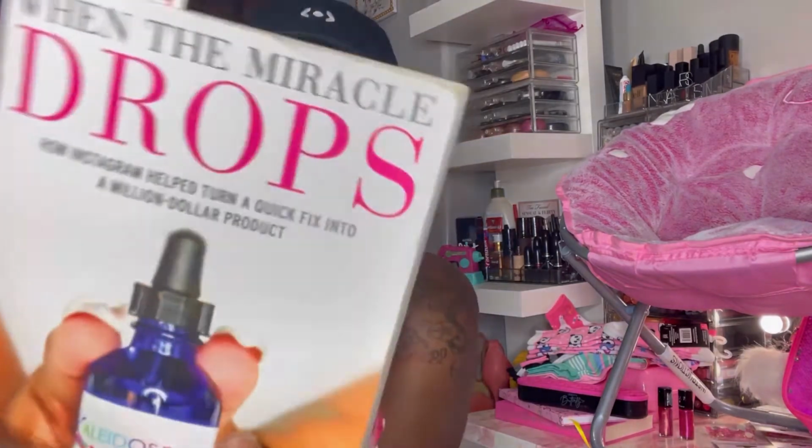Okay, so I got this a while ago, but this matched all the aesthetic, and I had to include this. It's not completely pink, but it has pink in it, and I just think this is a good read. So this is When the Miracle Drops, How Instagram Helped Turn a Quick Fix into a Million Dollar Product, by Jessica Dubois. I love this book. If you don't know who BB Judy is, you should get this book. You should read it. I'm not sure how much I paid for this book, but you can find it on Amazon. I did buy it from her website. And she just lets you know how she got to where she is. She is a successful Black woman, successful woman in general. So go check her out.